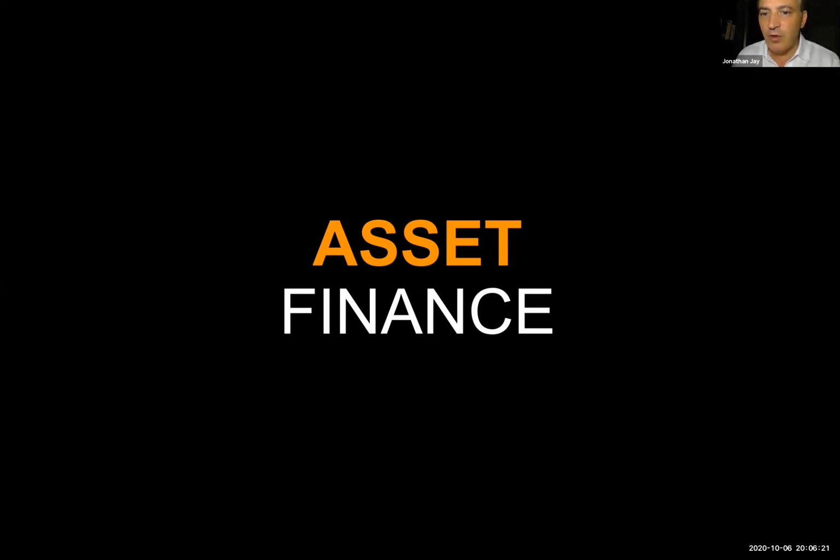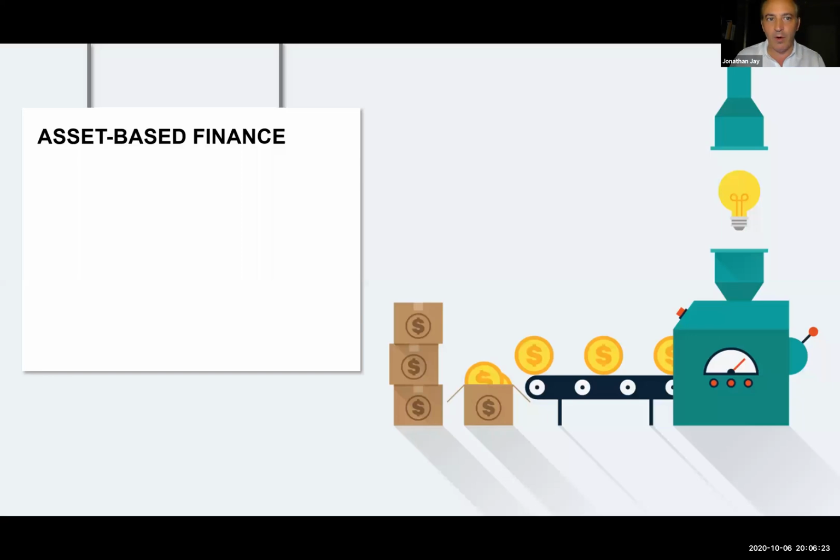So let me give you an example of asset-based finance. So let's say in this example, there is £500,000 worth of equipment. Now, I'm just choosing nice, round, easy numbers for the sake of the illustration, but quite clearly that could be £50,000. It could be £500,000. It could be £5 million. It doesn't really make a difference as to what the number is, but I'm just using this for the sake of the example.